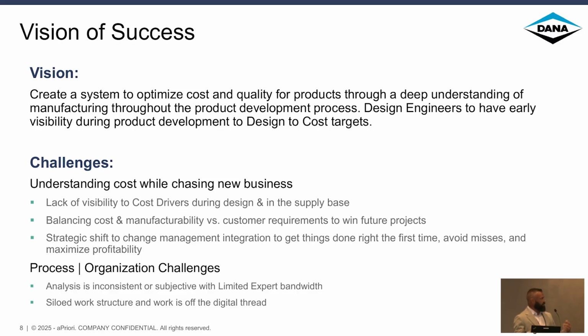So the idea was to get that information into the hands of the users every day. So what we came up with for a vision was to create a system that would optimize cost and quality for products through deep understanding of manufacturing and product development processes, have design engineers have early visibility to those processes, and then work with the sales and sourcing teams to come up with early cost targets, right? So if we don't have a target, where are we going, right? So we had to come up with some targets.